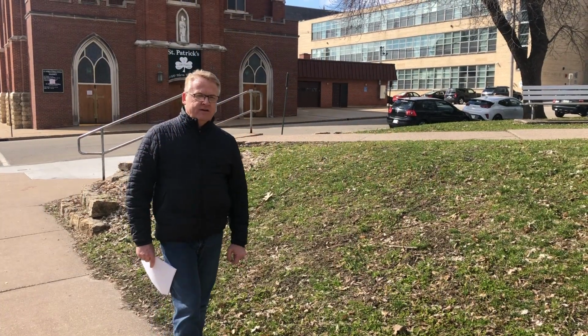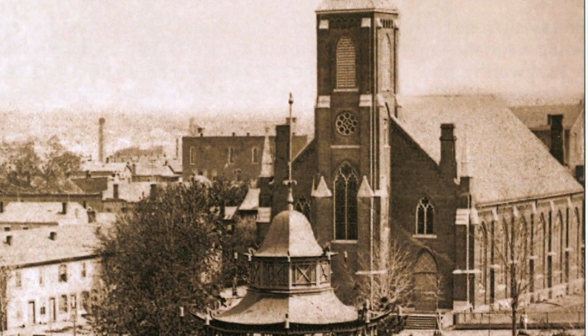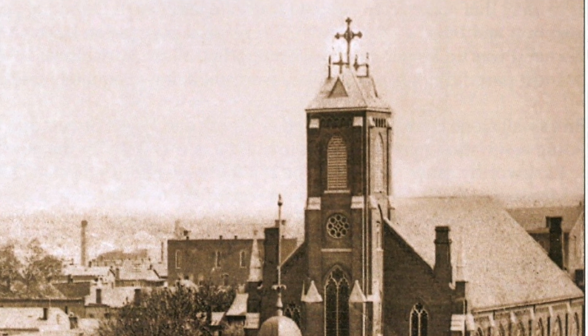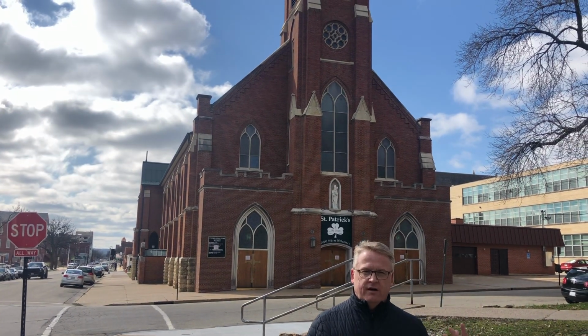Okay, in the background is St. Patrick's Catholic Church, and it is a church on the north side of Dubuque that was historically known and associated with the Irish population here in Dubuque. The church itself was constructed in 1877. Its design is Gothic Revival, and it has the typical Gothic Revival features with the pointed arches and the central tower. The architect was John Keenan, who was himself Irish.